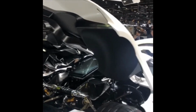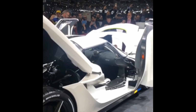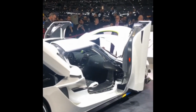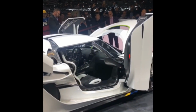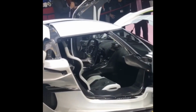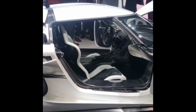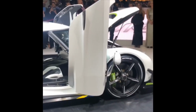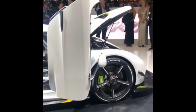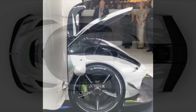Like on the One:1, we sacrificed the possibility to store the roof in the front for aerodynamics. You can still unscrew the roof. It's screwed in as a structural member for maximum stiffness, but you can unscrew it and leave it at home and drive fast back home if it's raining. That's kind of the solution for this car. There will be a sister car to this, which has less focus on downforce.